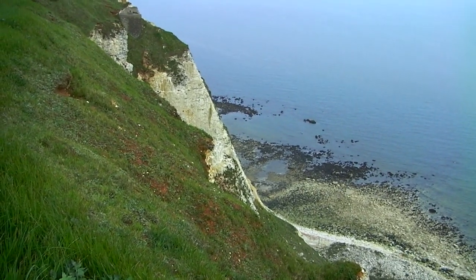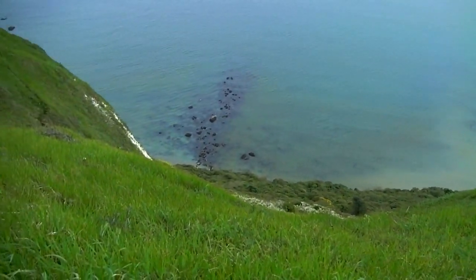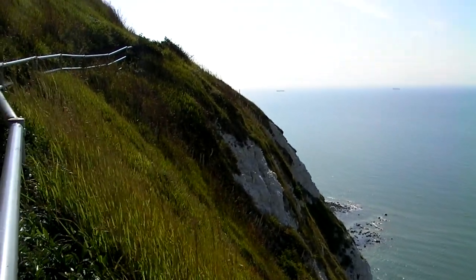So I decided to walk along the top, but be sure to do your shoelaces up because it's a long way down. Those blackberries will soon be ready for British crumble and custard, but I hope the cliffs don't crumble.